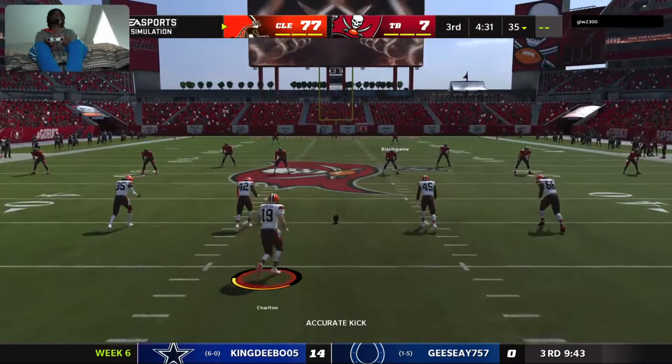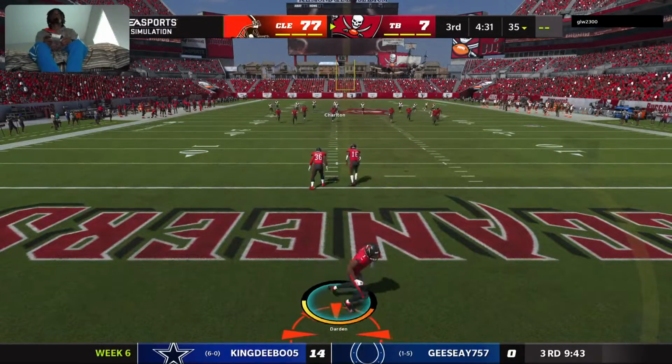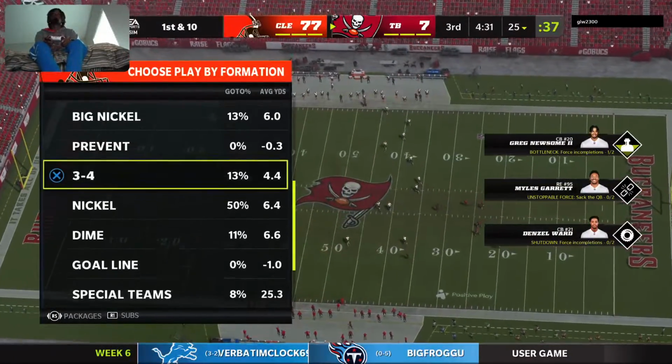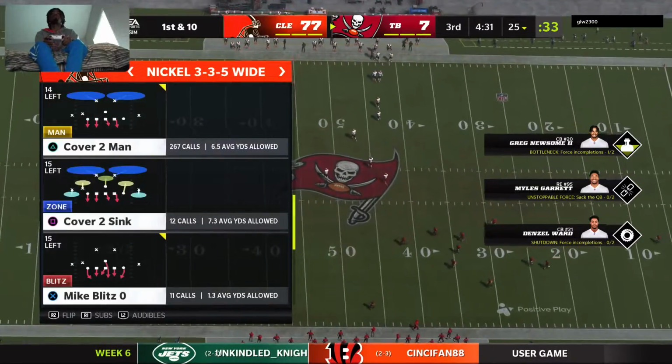Set now to kick this one away, and off it goes. And they will not get a chance to return this one as it's through the end zone for a touchback. Haven't had one close game in here yet.